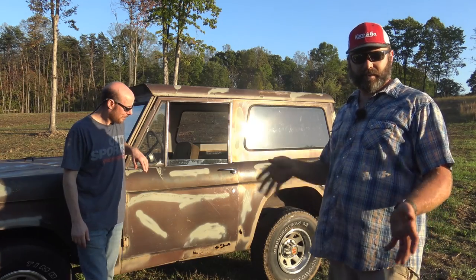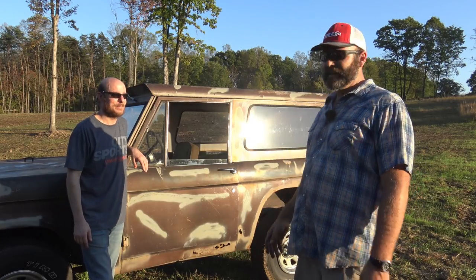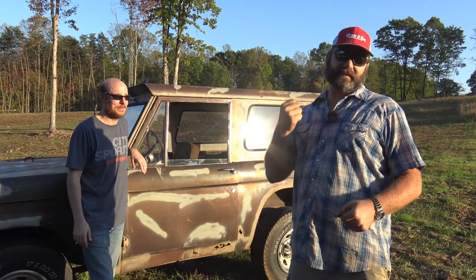This old Bronco has been in my family since, oh, I don't know, like 1991 or 92. I drove this thing when I was in high school. Not to school, but I drove it around the farm. And one day, we're out on the farm, I was driving through the field, just like an idiot. It's got a 3-speed on the column. I was in second gear, wide open with my friend Ronnie.